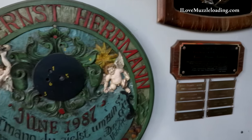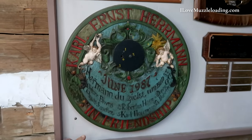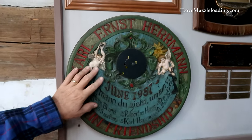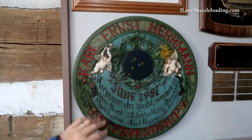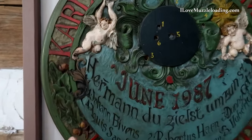This one's from the first one, June 1987. And as you can see, it's in a classic Schutzen style, actually carved wood, it's three-dimensional. And they had a match to see which of the gun makers would win this prize.